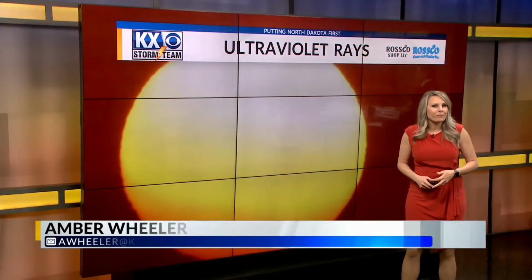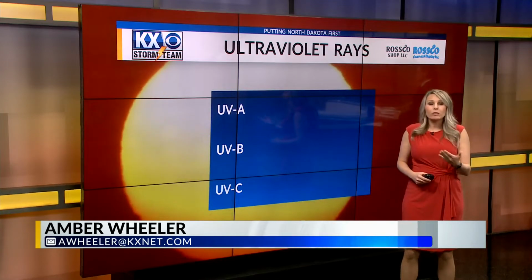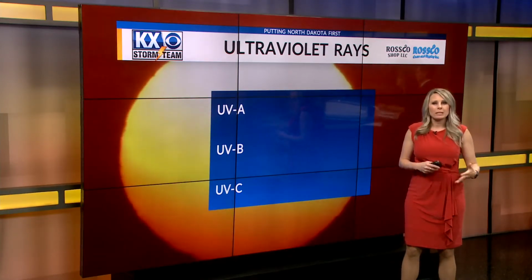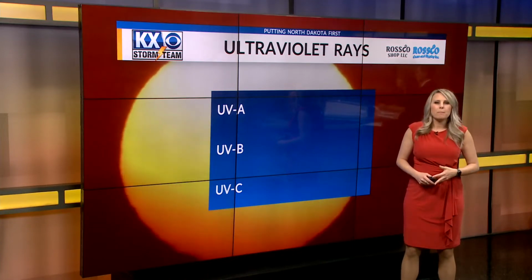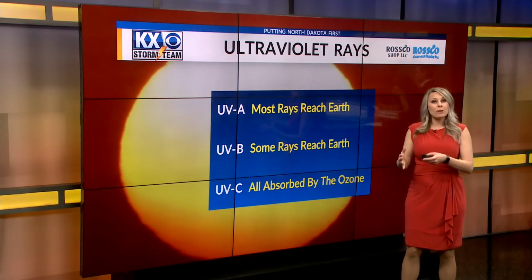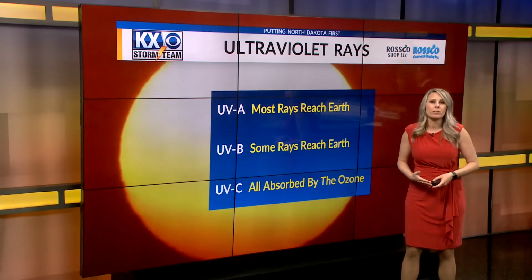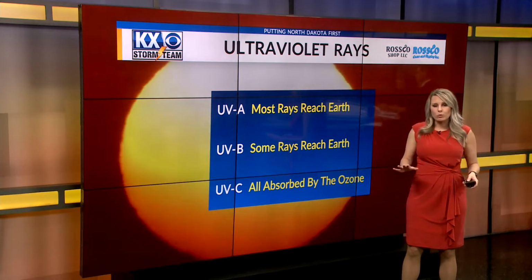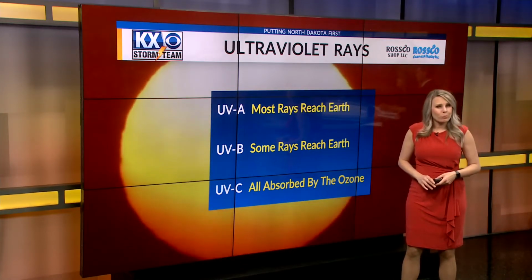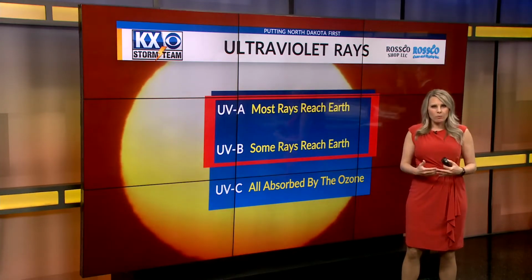Ultraviolet rays are invisible radiation rays emitted from the sun. They are UVA, UVB, and UVC rays, but we simply refer to them by the blanket term UV rays. Most of the UVA rays make it through our atmosphere, while most of the UVB rays are absorbed by the ozone layer, but not all. Some do make it through. UVC rays are completely absorbed by our ozone layer, and that's good because they are the most harmful, so we're protected from those.